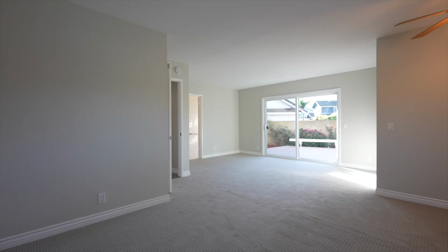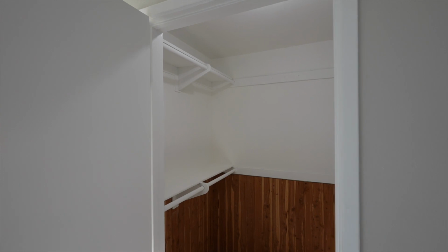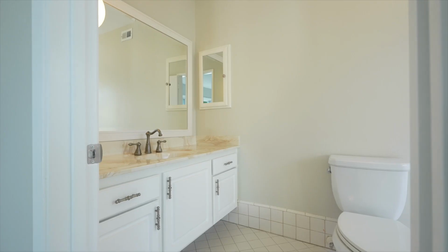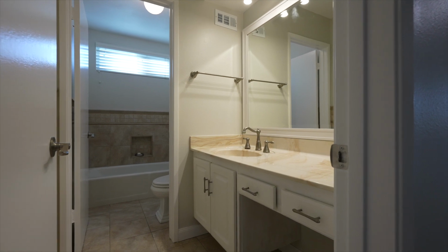Back inside the house, there is a first floor primary suite with sliders to a private wooden deck area, a large walk-in closet with cedar wood accents, and an en-suite 3-quarter bath. There is also a full hallway bath with a shower and tub off the family room.